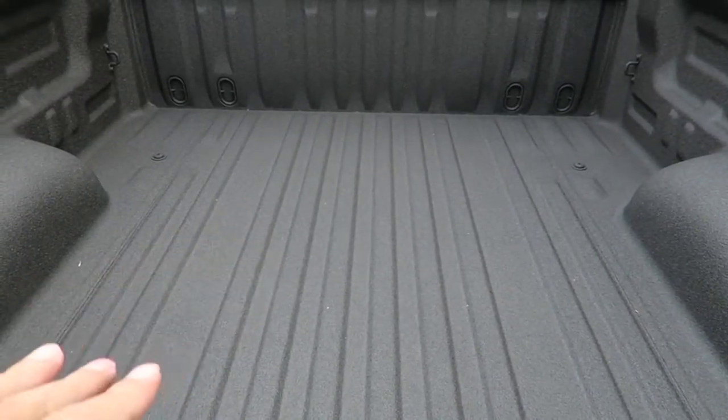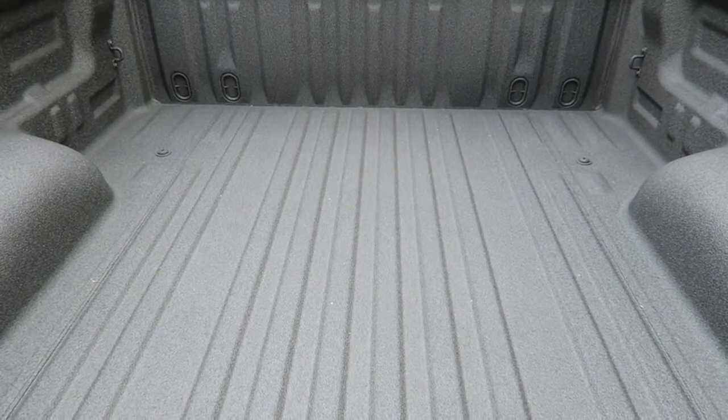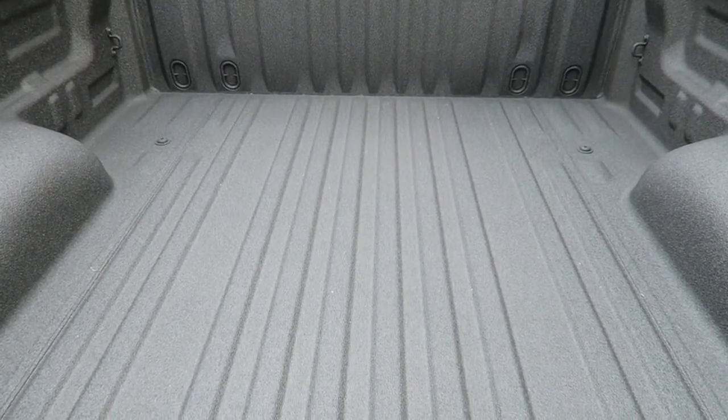Now, you can get a drop-in bed liner, but those never fit well. They make noise, they rattle around, they will dent themselves actually, because they are just plastic if you put anything heavy in them, and they'll even tear.